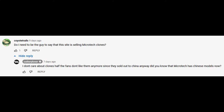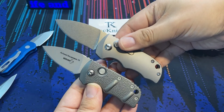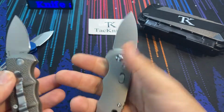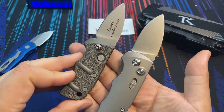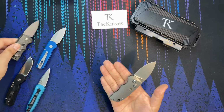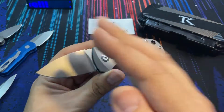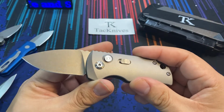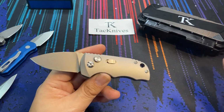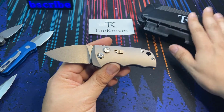I only bought this one here because while it does appear to be a copy of the Boker, it's not exactly identical one-to-one. And of course, I would feel bad if next year Boker releases this essentially same knife. But I did want to make the comparison, at least for the purposes of the video and for the purposes of adding this knife to my collection. However, I will not be buying any Microtech clones because those are obvious. Like, come on, this isn't an obvious clone or copy. It's more inspired by. Whereas if you buy a Microtech Exocet clone, you can tell it's a copy. So if you don't want to support that, don't buy from TacKnives.